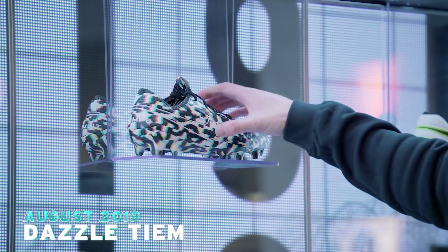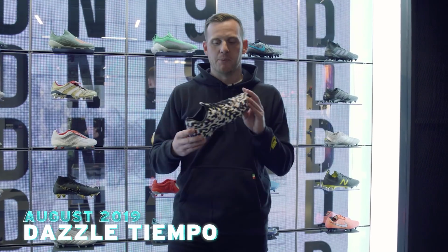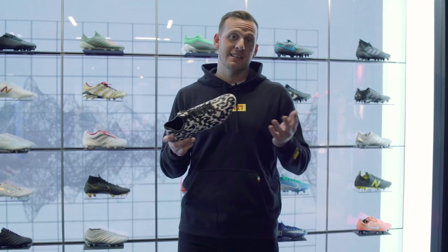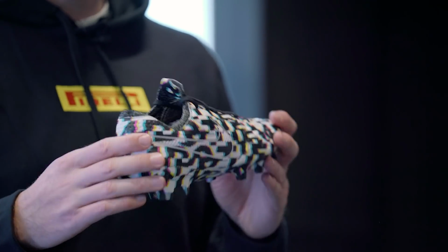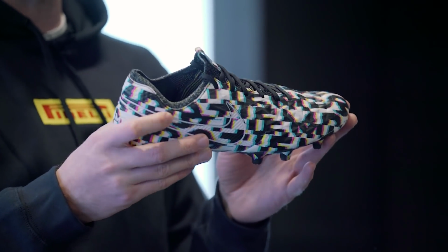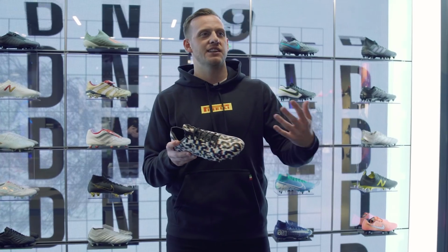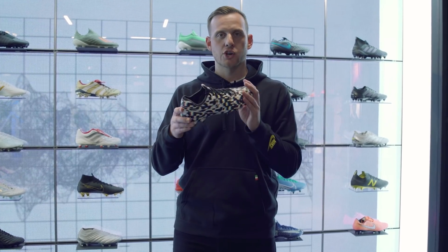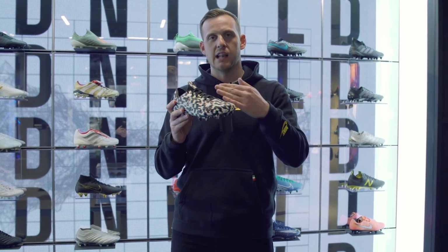All right, so the next boot we're going to look at released in August, but we actually got a first look of it in May when Joe Gomez and Virgil van Dijk rocked up to Liverpool training wearing this camo edition of a brand new boot. Now, it turns out that boot was the Tiempo 8, and this camo edition was inspired by the designs that you see when people are testing new cars or testing new products in the marketplace. They wrap it in these crazy prints so that you can't distinguish the lines and curves.